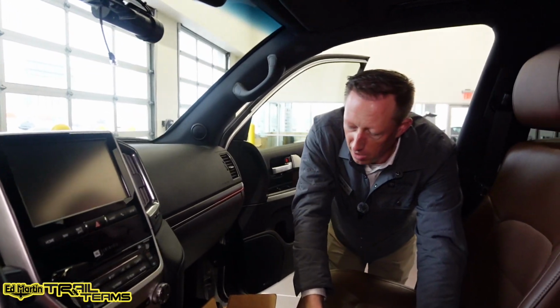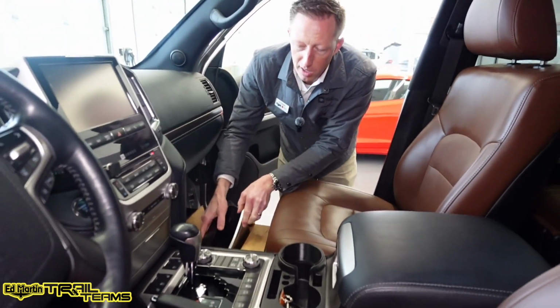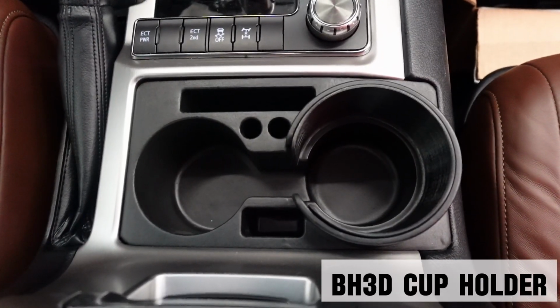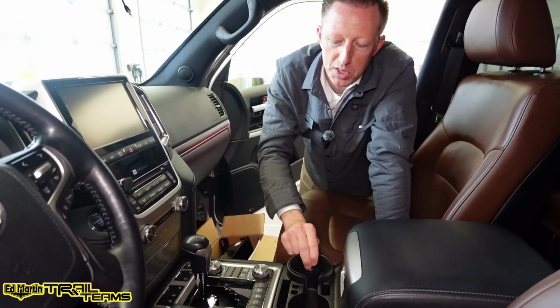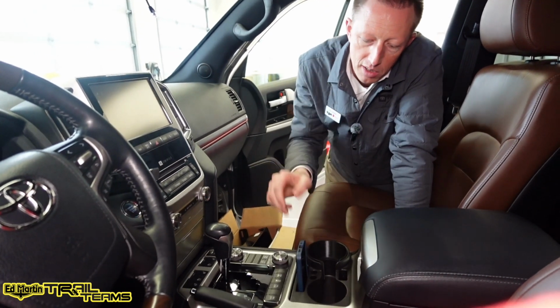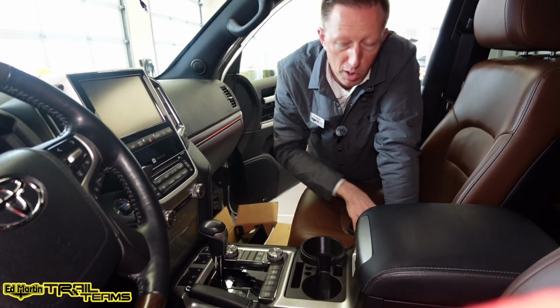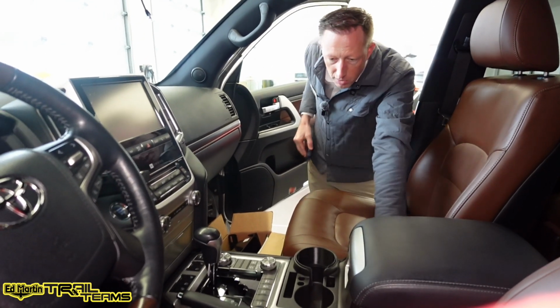We replaced the factory cup holder right here with a VH3D 3D printed cup holder. This is the one that has the ability to stick in a cell phone right there. And it also has a couple extra places for pens or small thin flashlights as well.